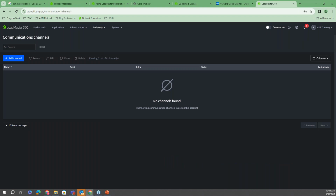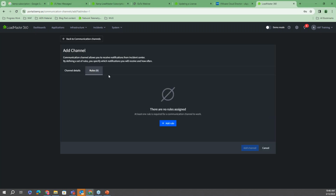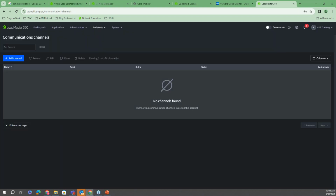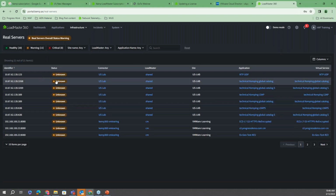Also, you can set communication channels, so for example, who should be contacted when and for what, and you can even set rules on whether I should contact that person for all topics or only for a certain thing, so only one load balancer, for example, or one application, only for specific severe things, or for everything, only on certain days or certain hours and so on. So you can drill that down to get the communication all nicely drilled out. You can review all the real servers that are there, and you get the status of them, how they are performing.